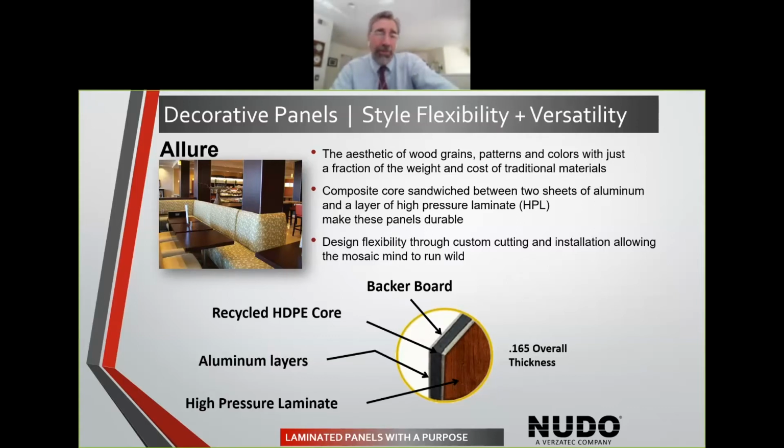The FRP adhesive, we sell and promote the Franklin Titebond. So that adhesive to drywall works well with this panel, which is very unique in the industry. So there's a lot of advantages with Allure. We really want to make you aware of that if somebody's looking for decorative but cleanable and affordable.